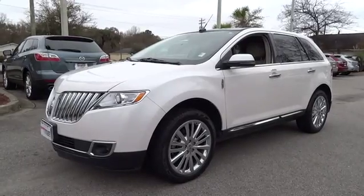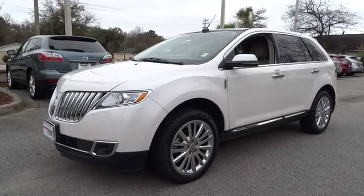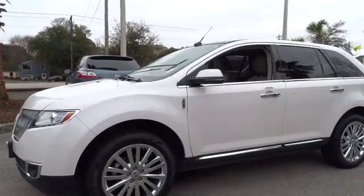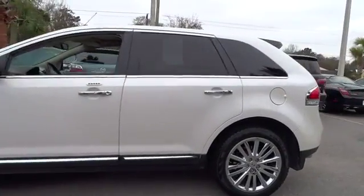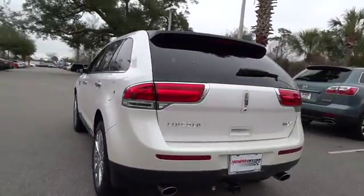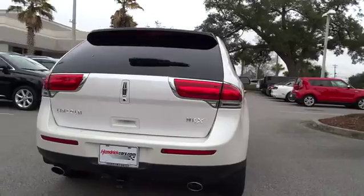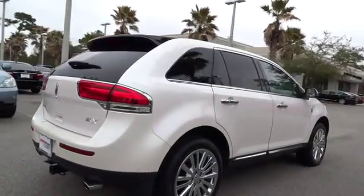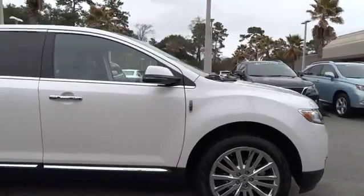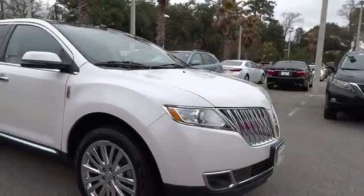The 2013 MKX. The Lincoln MKX offers performance and a distinctly powerful ride that's ahead of the curve. Boasting excellent launch and acceleration with a powerful engine that delivers plenty of horsepower, the Lincoln MKX is truly empowered for action and is priced below $30,000. This vehicle has less than 45,000 miles.